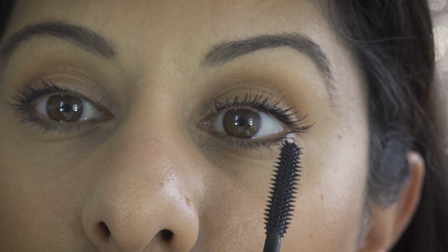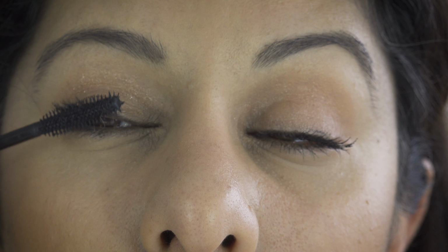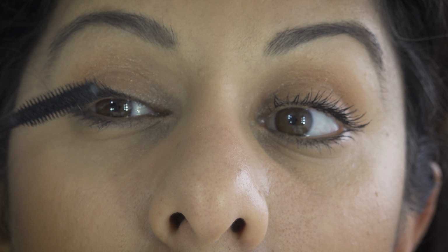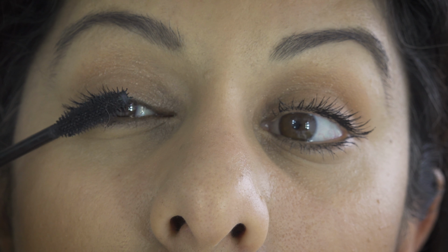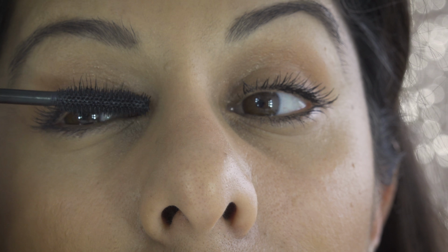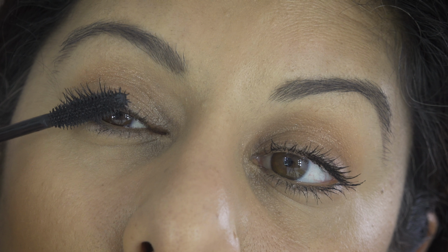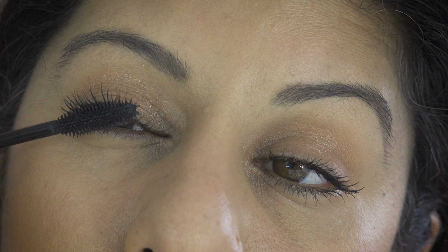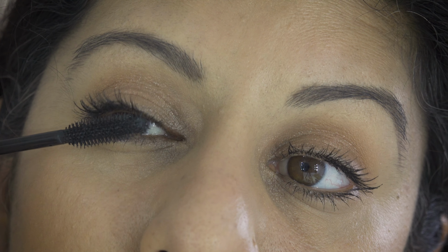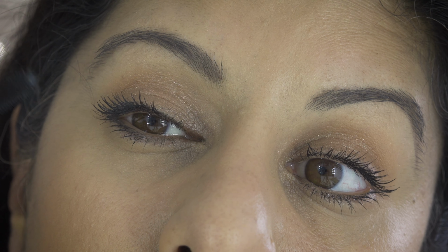I don't know why I always start this lash with the inner corner, but this one I start on the outside. I guess it's something to do with using my right hand as opposed to my dominant left hand. This has really, really separated the lashes. It's made good of my non-existent looking lashes that were there before. It's elongating and lifting them.